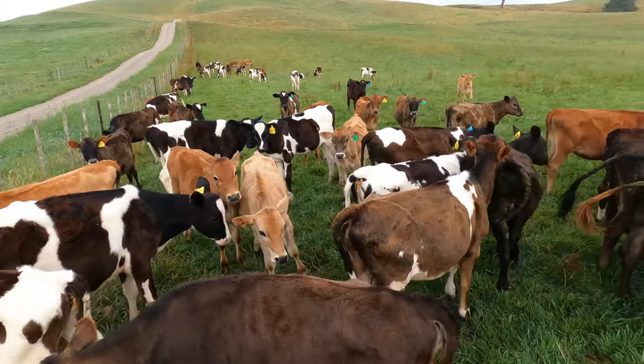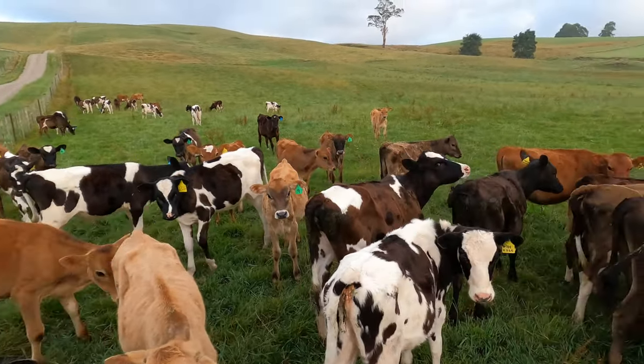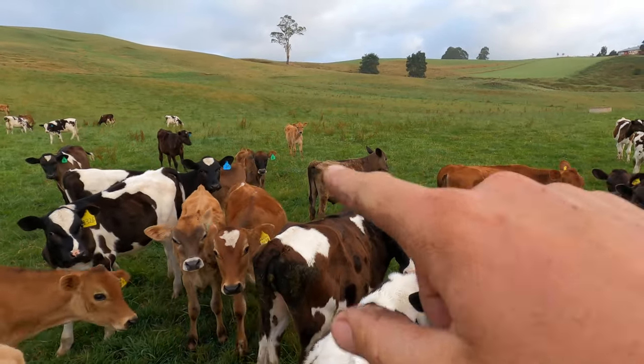So I'm pretty happy with how they're going. There's the odd little small one, like number 6 there. She's a little small, the little Murray Grey. So he's a bit of an anomaly. He's a steer.